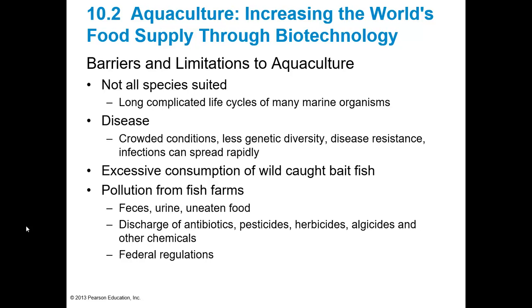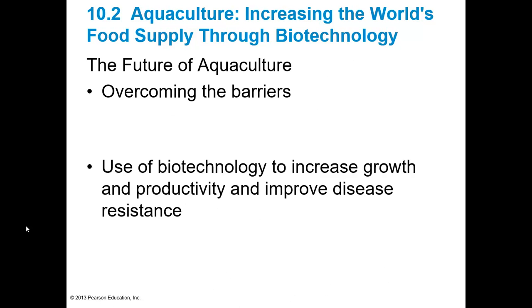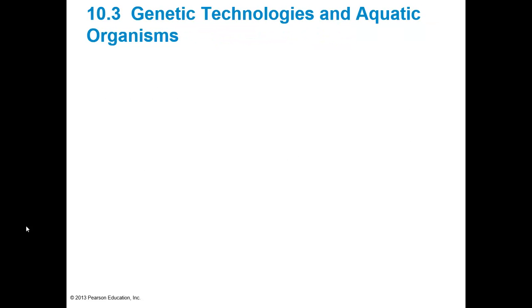And so you have discharge that's associated with those additives. And so these fish farms can be highly polluted, and their discharge then can harm adjacent aquifers. In terms of aquaculture, there's a use of biotechnology to promote growth and productivity, and also improve disease resistance in fish and shellfish. Okay, I think I will pause right there before we get into genetic technology.